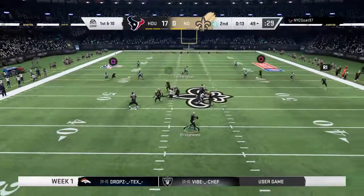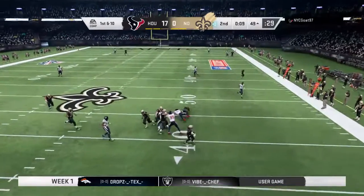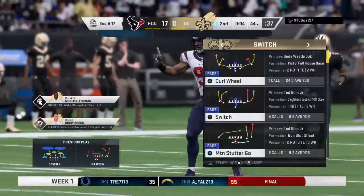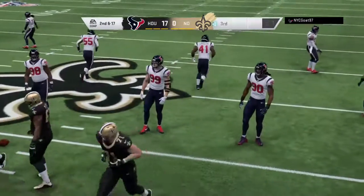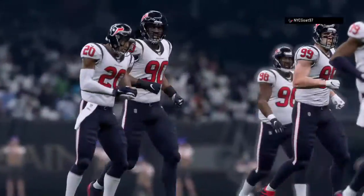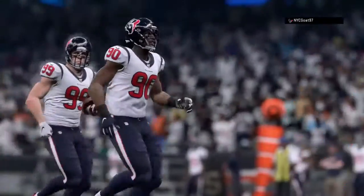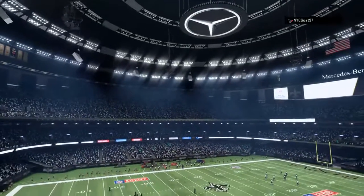On 1st and 10, Bridgewater. Flushed out right. And he can't find a receiver, and he's brought down. Sacked there by Jadeveon Clowney. Now following the sack, they'll look to make amends on a 2nd down and 17. So we are at halftime of the first of 2 here on this opening Monday night of 2019. As we send you on over to Orlando for Jonathan Coachman in our EA Sports Halftime Report.